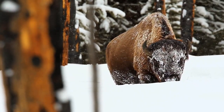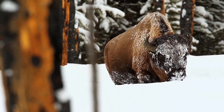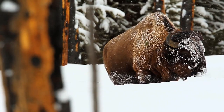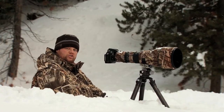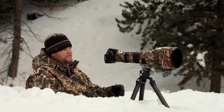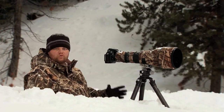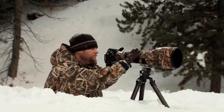You don't want something like this growing out of the bison's head. You want to make sure that you move yourself around or you can pose in such a way as to make that dead tree back there part of the composition. The key thing to remember here is that if it doesn't add to the composition, then it actually hurts the composition. And so if you can't figure out a way to work that dead tree into the background, then you just simply need to move or not take a shot at all and wait for the scene to change.